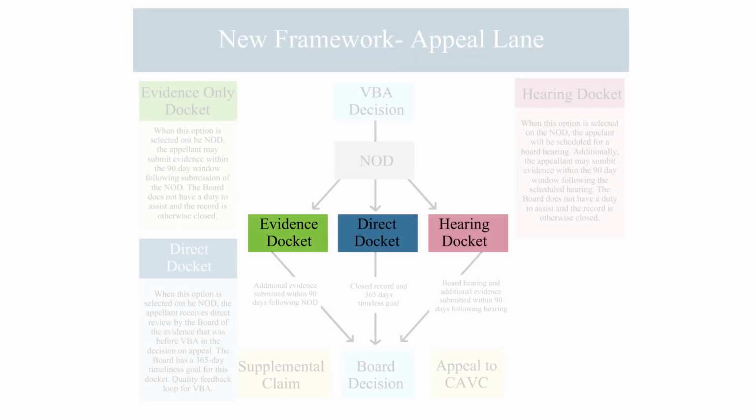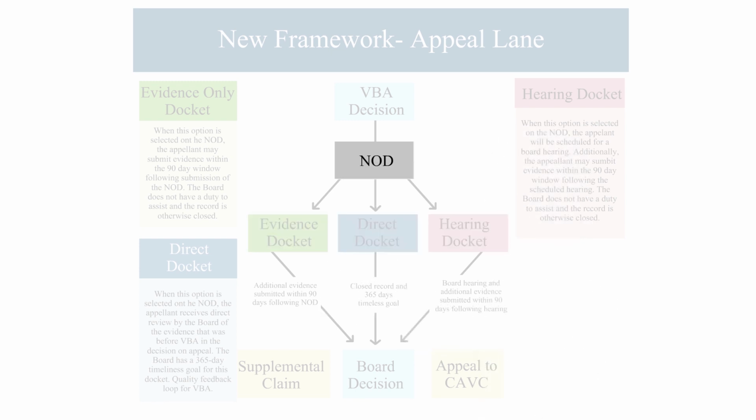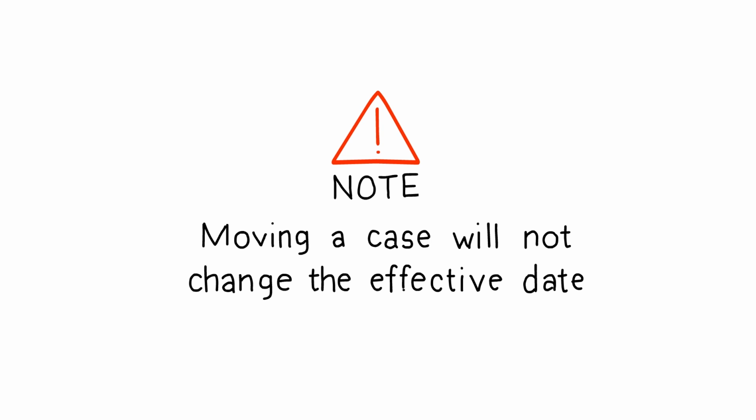BVA Order of Consideration. BVA will prioritize its review of claims in this order: first, direct docket, then evidence docket, and finally, hearing docket. BVA is trying to incentivize veterans to not go into the hearing lane. An appeal can be moved from one BVA lane to another only when the NOD is modified. Moving a case will not change the effective date.